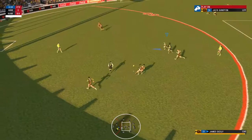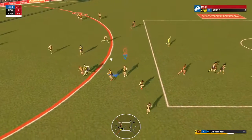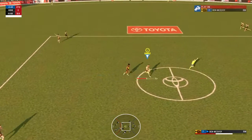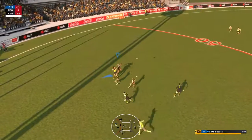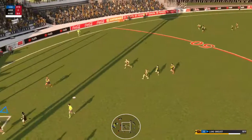Nice work from Gunston. The ball being picked up before it makes its target. The opposition forgot about him and he takes the easy mark. Choose to kick it. McAvoy claims the ball and that torp has gone supernova. Mitchell has his head down now.